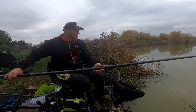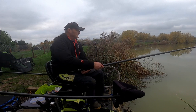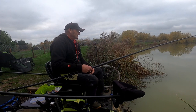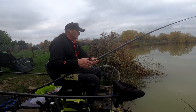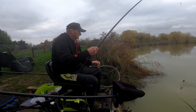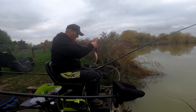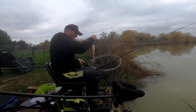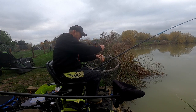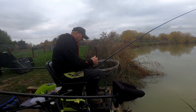Well, I actually ain't in on my long line. I haven't had a fish off this line. What have I got here? Another lovely little carp. Beautiful little fish, look. Put the net there so he don't fall in. Another lovely little common carp. Whoops, steady mate, steady.